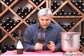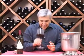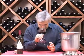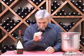Oh, wow, what a great nose. Wonderful, bright cassis and strawberry cream. Oh, this is such a pretty nose. A lot of that black currant.